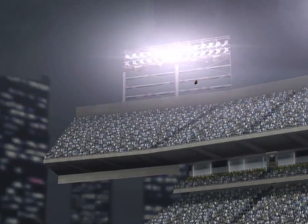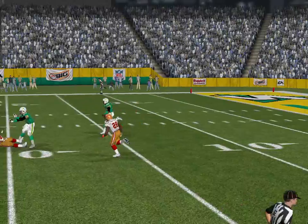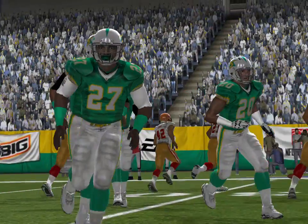Nice kick. Plenty of distance. From the 3. It's a fumble. The home team scoots up. Almost a turnover. The kickoff.